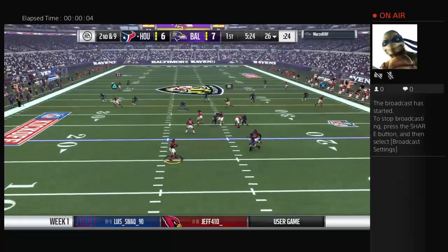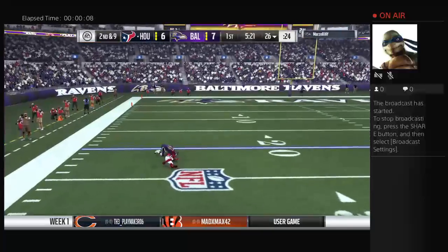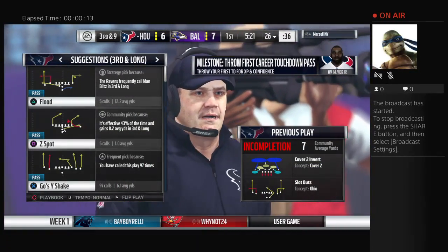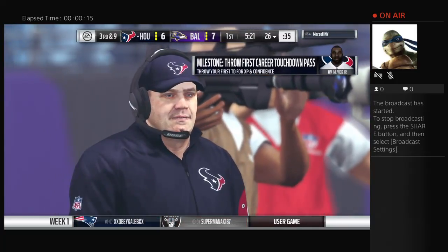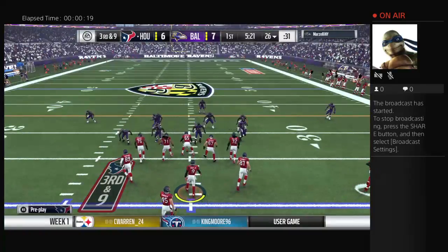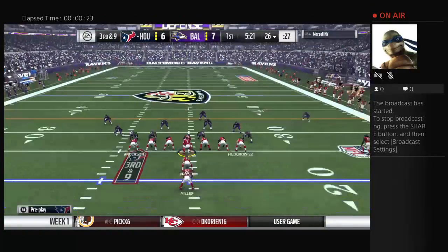Throw here out of the gun. He's going to rifle one deep left side. And both guys were there, but it falls incomplete. And when all else fails as a defender, when you're not there in the coverage, your best friend is exactly what we saw there. A big play shot taken by the offense. Unfortunately, it ended in a big drop.